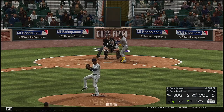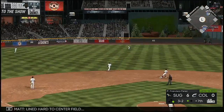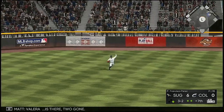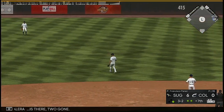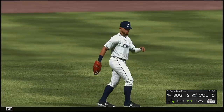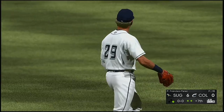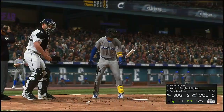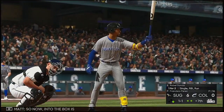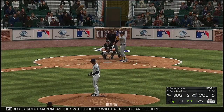Now the 3-2 pitch. Lined hard to center field. Valera is there. Two gone. The batter, number three, designated hitter, Robel Garcia. So now into the box is Robel Garcia, as the switch hitter will bat right-handed here.